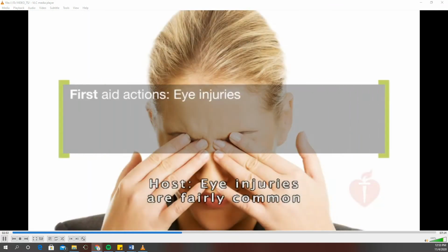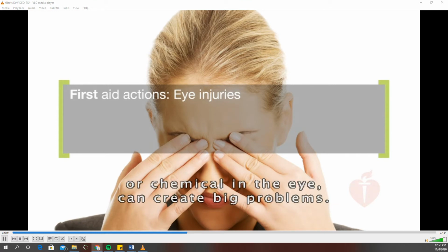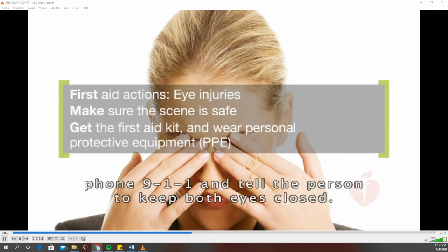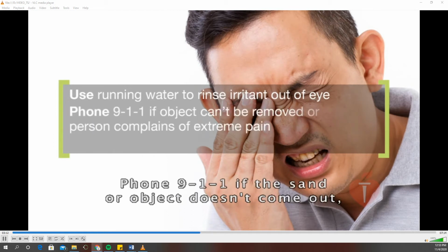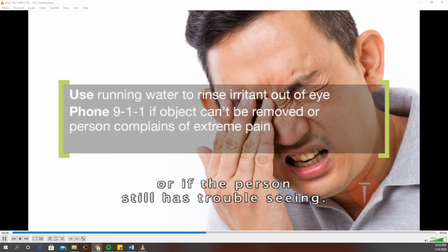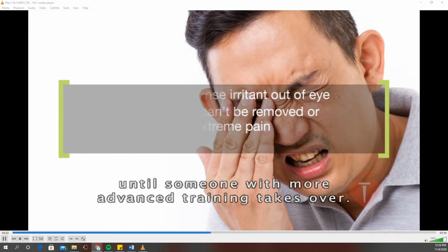Eye injuries are fairly common when it comes to providing first aid. Any direct hit, such as a punch to the eye or chemical in the eye, can create big problems. If the eye is hit hard or punctured, phone 911 and tell the person to keep both eyes closed. If something small like sand gets in a person's eye, rinse with lots of running water. Phone 911 if the sand or object doesn't come out, if the person complains about extreme pain, or if the person still has trouble seeing. Tell the person to keep his eyes closed until someone with more advanced training takes over.